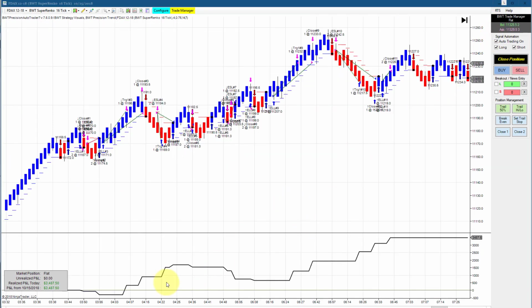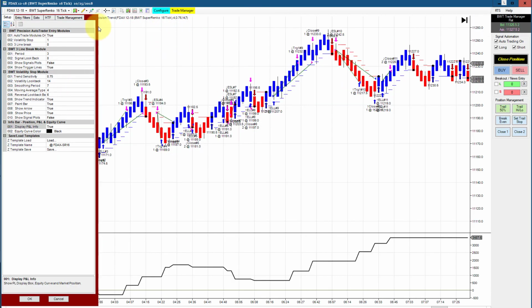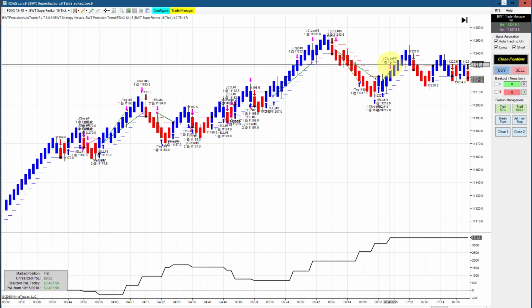Okay, next is the DAX on a Super Renko 16 tick, and this drew down slightly off the London Open here, only about 150 per contract, and then came up and did 34.87 for the day, and our goal on this is 3,500. So this hit its goal, and that was that. But pretty nice performance here.